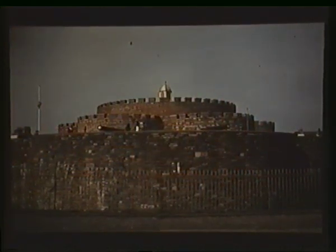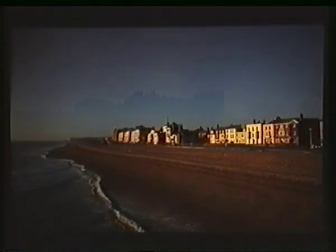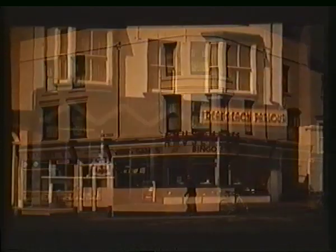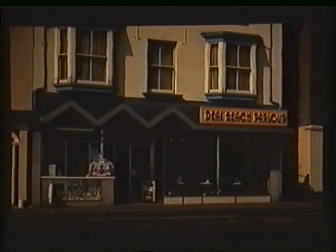Built by Henry VIII, Deal Castle was one of a chain of coastal defences, which also included Walmer Castle, now the official home of the Lord Warden of the Cinque Ports. Deal has an extensive beach and places of interest and entertainment to make it the ideal family holiday resort.